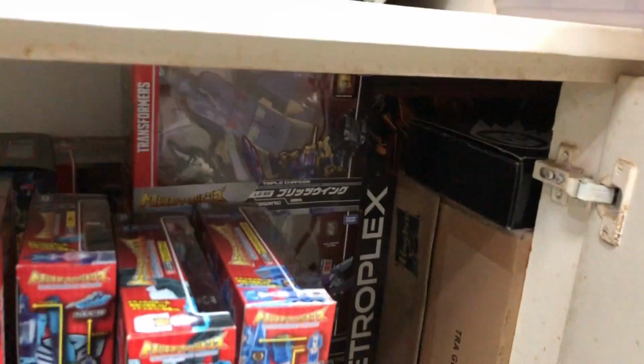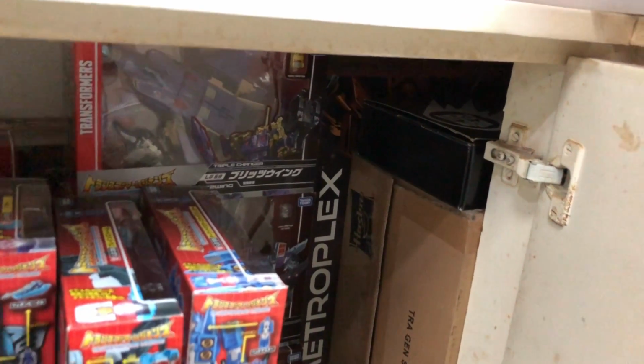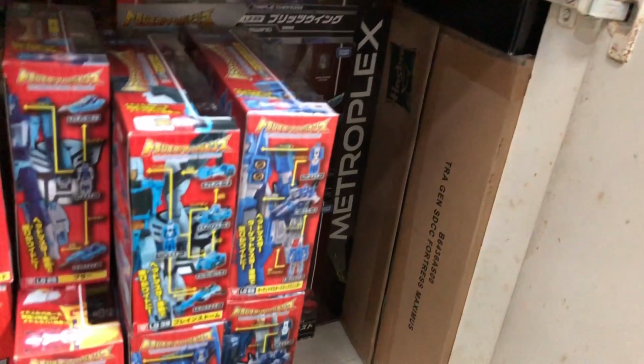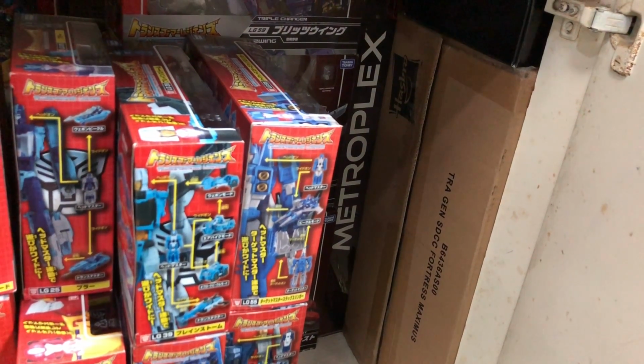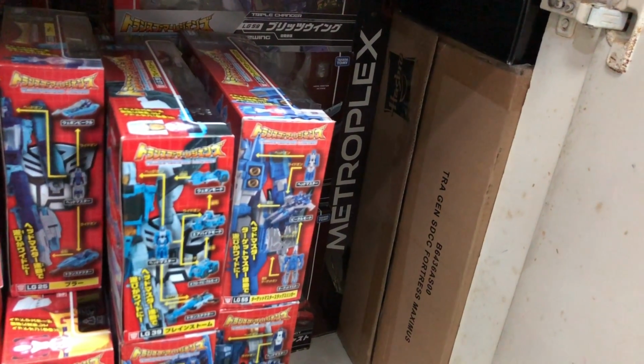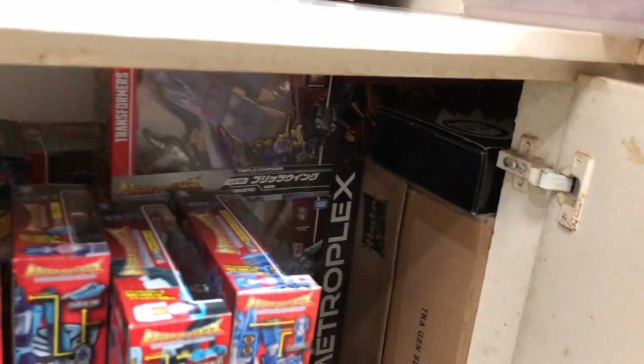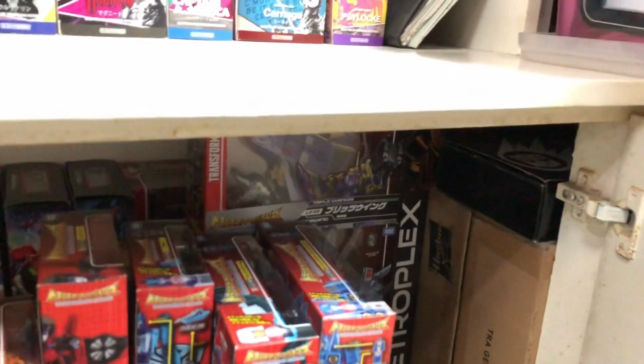And at the back, you got the San Diego Comic-Con, or the ACG Con exclusive Metroplex. And this is the SDCC, or San Diego Comic-Con Fort Max. That black box right there is RC, the HasCon exclusive RC, which I've not reviewed.